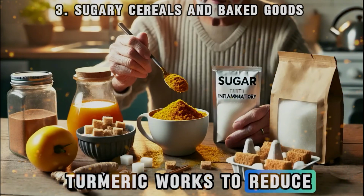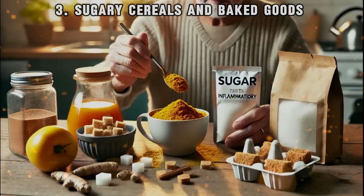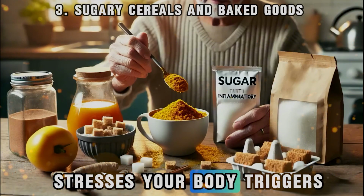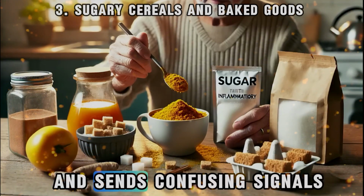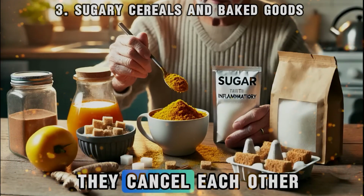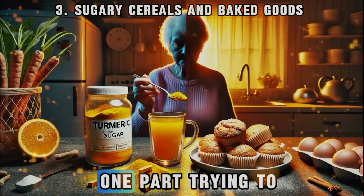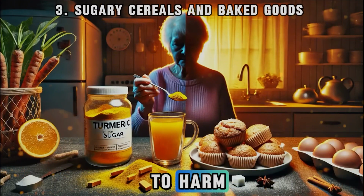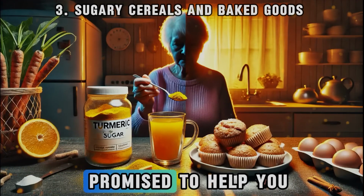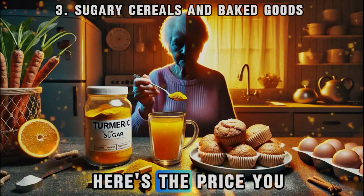Turmeric works to reduce swelling in your joints, protect your brain, and calm your immune system. Sugar does the opposite. It spikes your blood glucose, stresses your body, triggers inflammation, and sends confusing signals to your metabolism. When the two meet at the same time, they cancel each other out. It's like giving your body mixed instructions, one part trying to heal, the other trying to harm. The result? Curcumin loses its power, and the food that promised to help you feel better quietly chips away at your progress. Here's the price you pay.